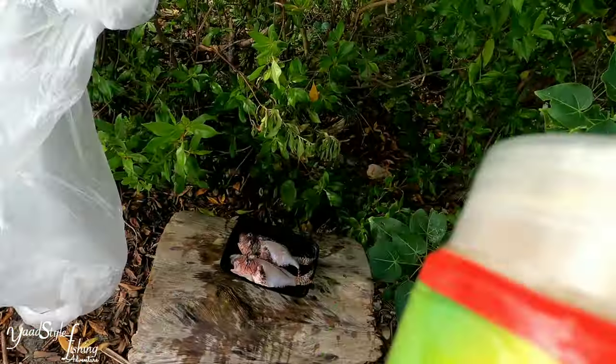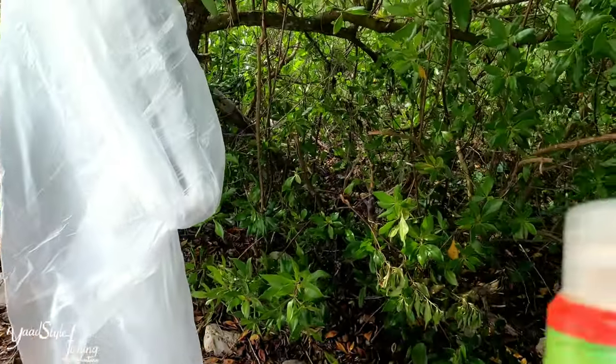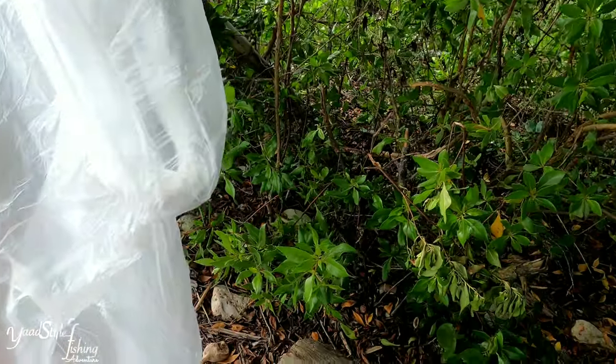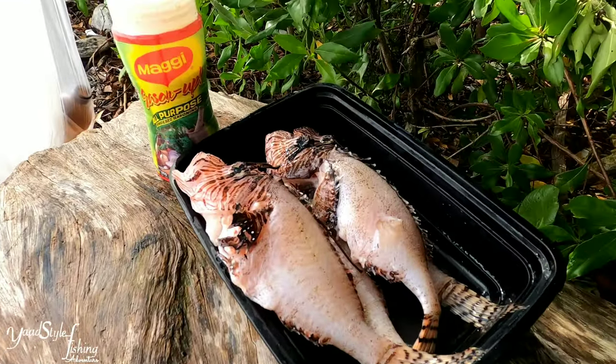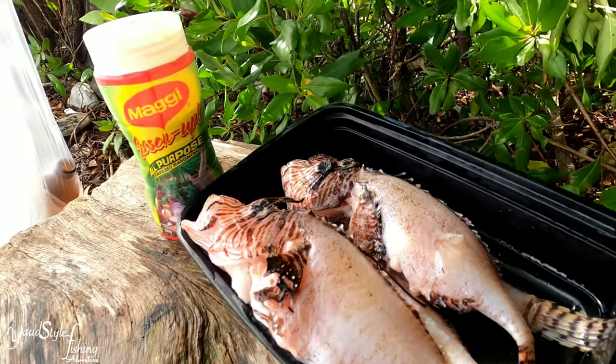Searching in my bag, I find my Maggie. See, I tie up my garbage bag there, so anything I come with, all of my garbage, I leave with it. And if I see anything else that I need to pick up, I just pick it up, alright? So see what I go on now. Lionfish, I go get seasoned up with Maggie.